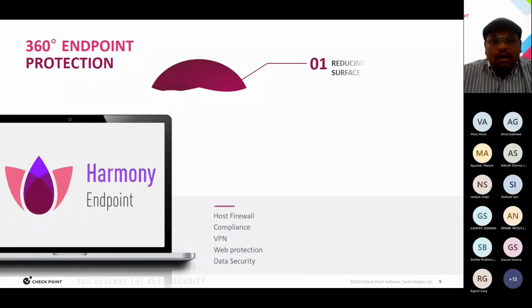As I said, we basically give the 360-degree endpoint protection, which starts off with reducing the attack surface. We have host-based firewall, compliance, VPN, data security, web protection, and so on, which basically means that the amount of data that is coming into the endpoint, we are already scanning it beforehand whether it needs to reach your endpoint or not. For example, badly reputed IP address, host-based firewall can stop data from coming from an ill-reputed IP address. Compliance blade can decide which information should reach your endpoint or not.